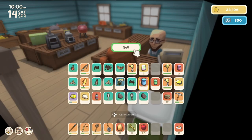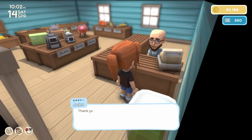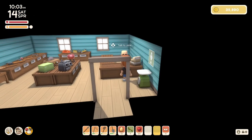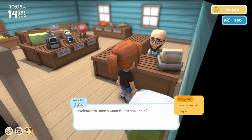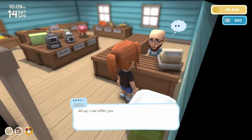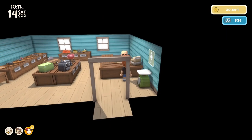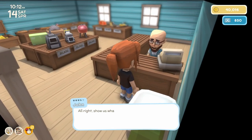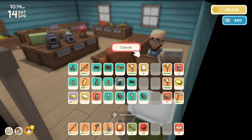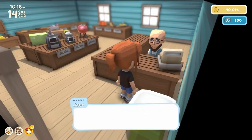Okay, let's see how much Kwandong jam is. $34.10. It's not bad. Lime. 34.10 also. And let's try apple, if that's ready. Yeah. $34.10 also.